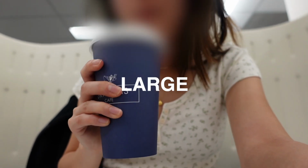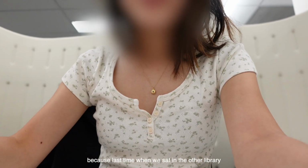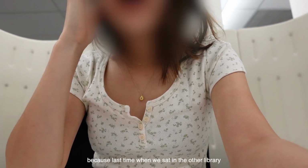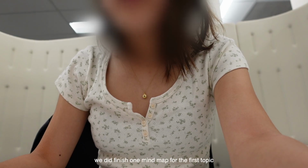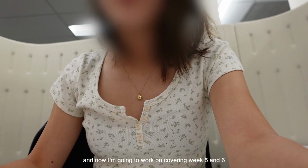Hello guys, we are now in a different library. I have my large matcha latte because I definitely need the energy and the caffeine, and I'm really hoping that it kicks in soon because last time when we sat in the other library I was getting so tired. So this one's an iced matcha latte. I also didn't have one this morning, so I feel like maybe that's why I'm also having low energy. But we did finish one mind map for the first topic, and now I'm going to work on covering week 5 and 6.